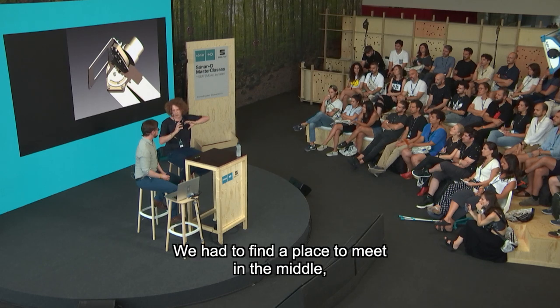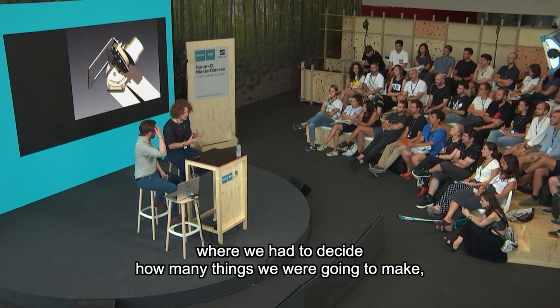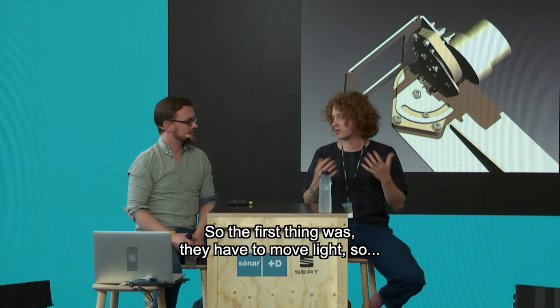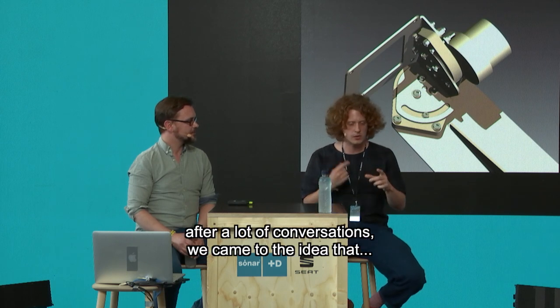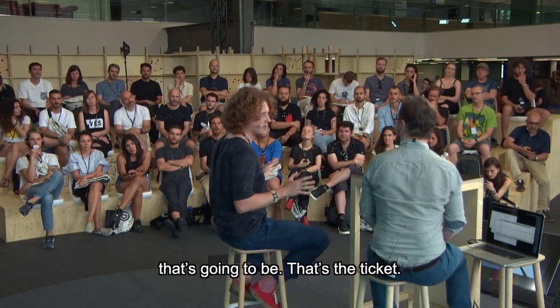We had to find a place where to meet in the middle, where we had to decide how many things we were going to make, how big they were going to be, and what they were going to do. So the first thing was, they have to move light. So after a lot of conversations, we came to the idea that panels of mirrors that move X and Y and up and down, that's the ticket.